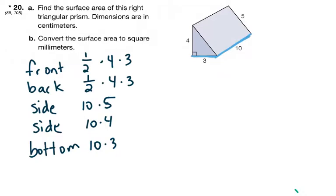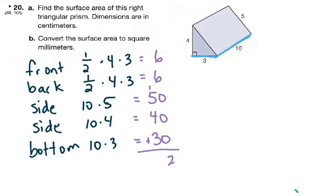So now I need to find out what the area of each side is. So I have 1/2 of 4 times 3. 4 times 3 is 12, and half of that is 6. It's the same for both the front and the back. The side is 10 times 5, which is 50. The other side is 10 times 4, which is 40. And the bottom is 10 times 3, which is 30. Now I just need to add all of these together. 6 plus 6 is 12. 5 plus 1 is 6, plus 4 is 10, plus 3 is 13. So I end up with 132 centimeters squared for A.